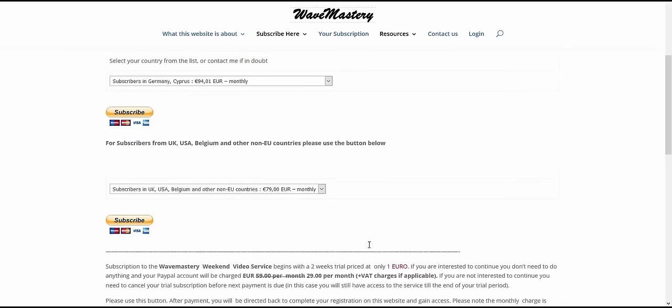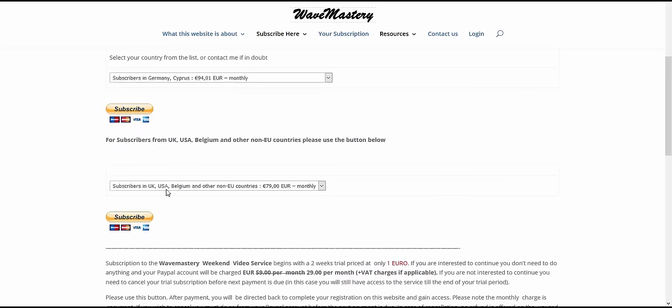Another thing, if you come from the US, the UK, Belgium, and other non-EU countries, you come from Asia, Australia, Japan, you don't pay VAT. So you just get a flat rate of 79.